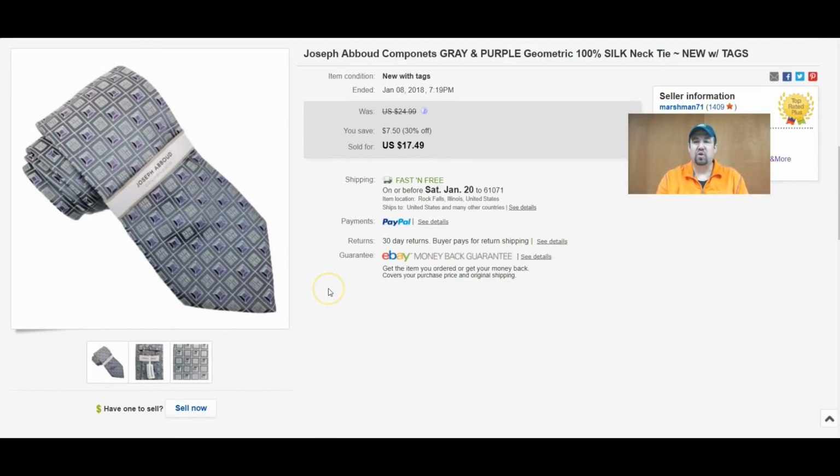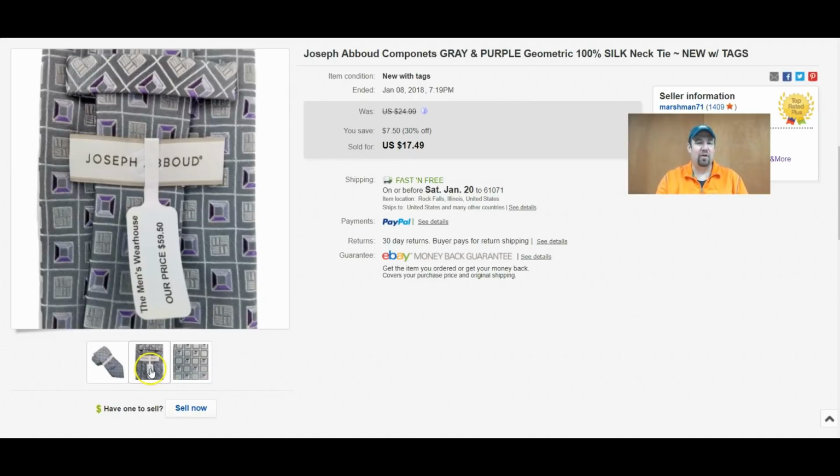This here's just a regular Joseph Abboud. Not a brand I pick up a lot, but this was brand new with tags. I got it for $1, and you can see this came from Men's Wearhouse. It had a $60 price tag on it, so I got $17.49 out of that, and free ship.